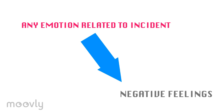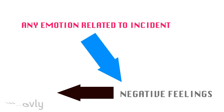Also, in traumatic amnesia, any feeling associated with this traumatic experience, even though the person is unaware of having had the traumatic experience, can trigger negative emotions, and a combination of these symptoms can cause post-traumatic stress disorder.